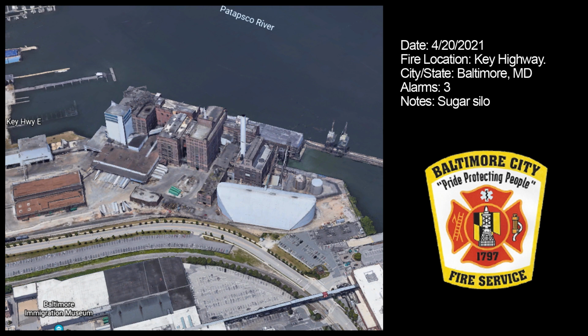Responding on box alarm 26-50, Squad 26 on scene of a silo type building, heavy smoke showing. Squad 26 has Domino Sugar command, 1510.